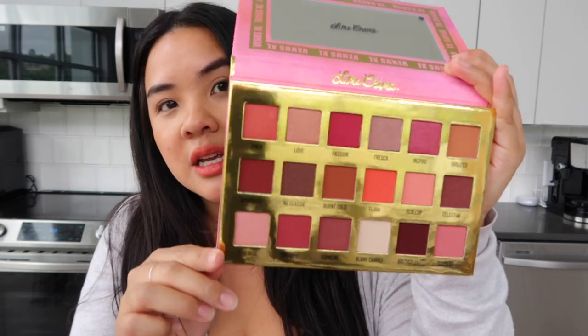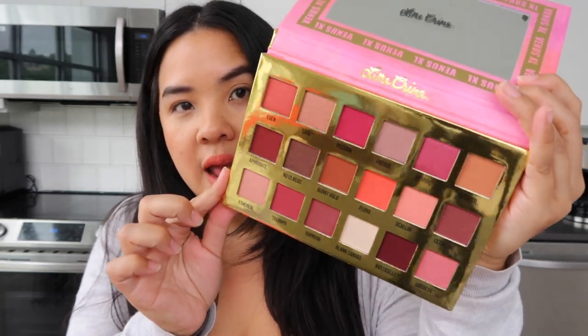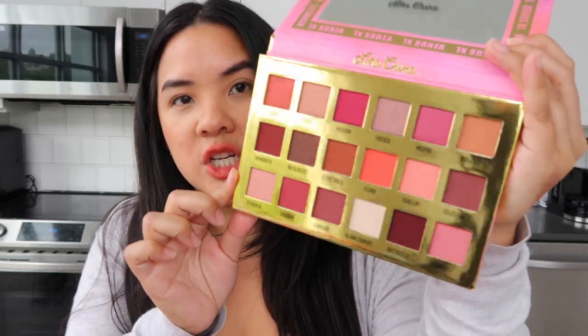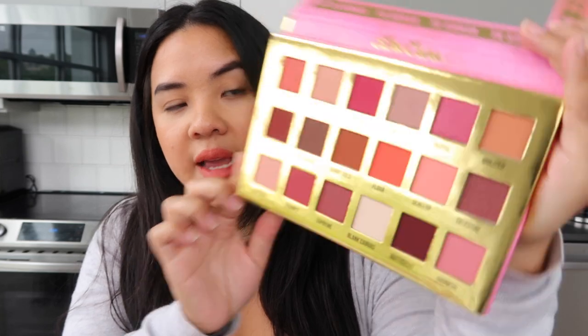So packaging is gorgeous. Oh my gosh, look at these colors. This is so pretty. They're more like the warmer pinky oranges, peachy tones. I cannot wait to use this. This is so pretty. And you can use a lot of these shades as blush as well. Oh my gosh, I love this. I wanna do more makeup videos so I can do some quick looks with these palettes. I just think they are so pretty.